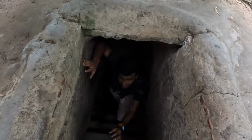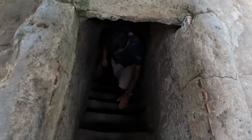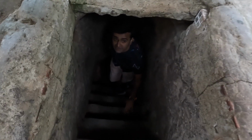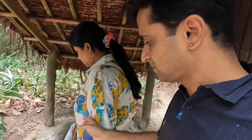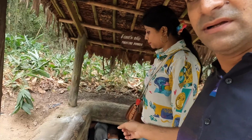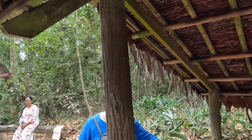We have a place for you to come inside. Don't worry. So you go all the way down and people lived underneath for days together fighting the soldiers. There is a tunnel here. We are going to go into this tunnel and come out from the other end. Wait for the guy.